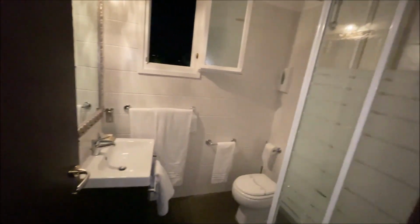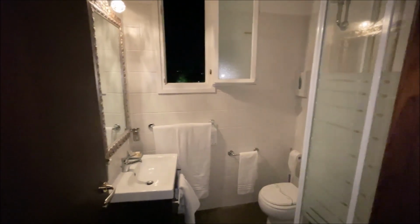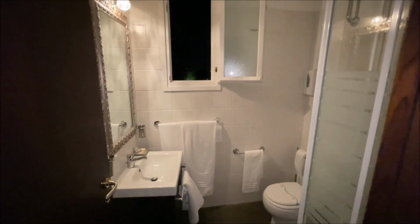Very interesting. We've got a light. Oh, our bathroom here. Very basic. Very Romanesque.